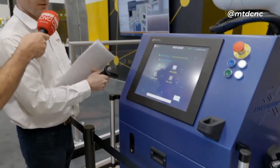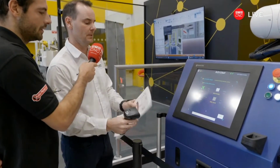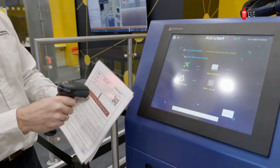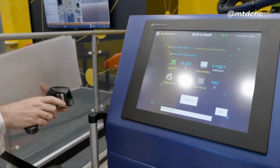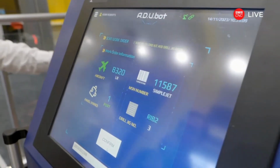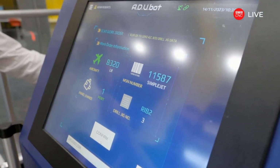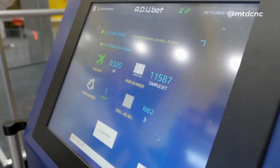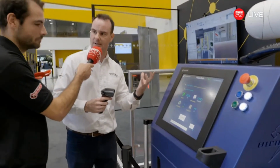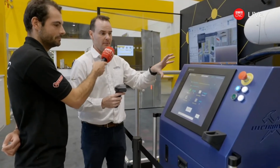Then we're on the next screen, so we're ready to scan the work order now. Oh, brilliant. No typing in of numbers, just a little scan. Nope, no typing, if you watch. All done. Brilliant. So we pull all the data out. I guess it's either embedded in a QR code or gets pulled from a database or something like that. Exactly that. So it pulls in the data that the operator needs for that drill jig. That will also load the robot program, which we need for the whole pattern.